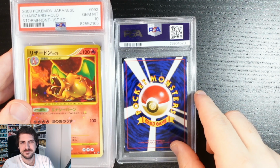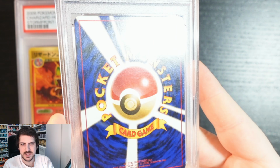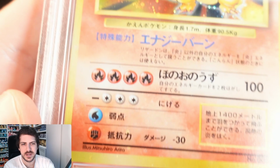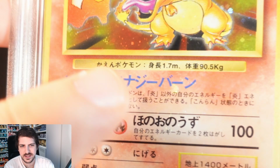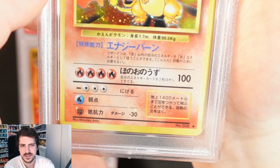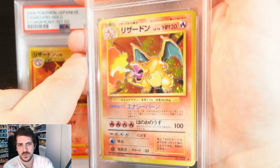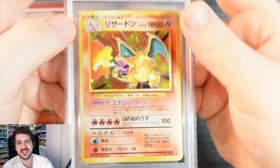I love this one. This last one here wasn't a part of the grade predictions, but it is something that's a little bit special to me. Super mint on the back, and we got a mint grade, but I bumped up the light for this one as I just want to show you guys. Just under the text box of the attack, do you see that there? That's a little bit of holo bleed. And not just a little bit. Can you see that? All over the card there. It is a holo bleed base set Japanese Charizard.